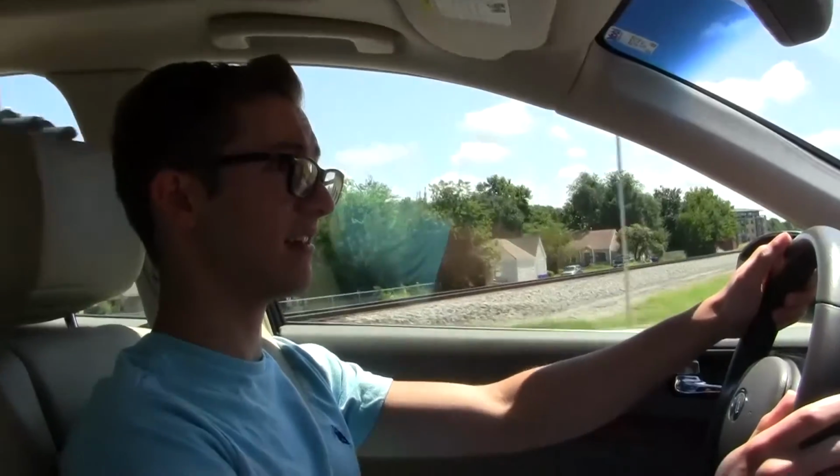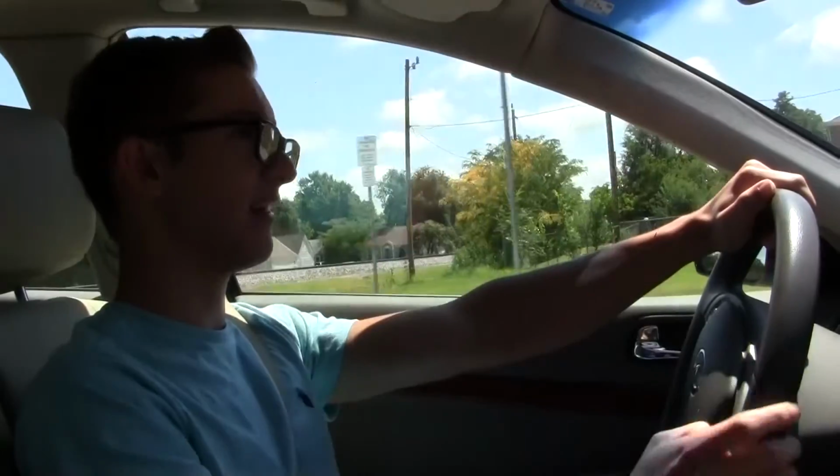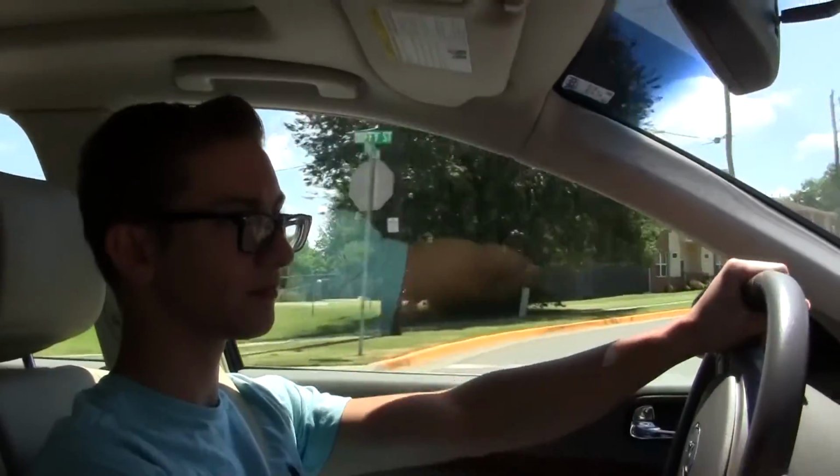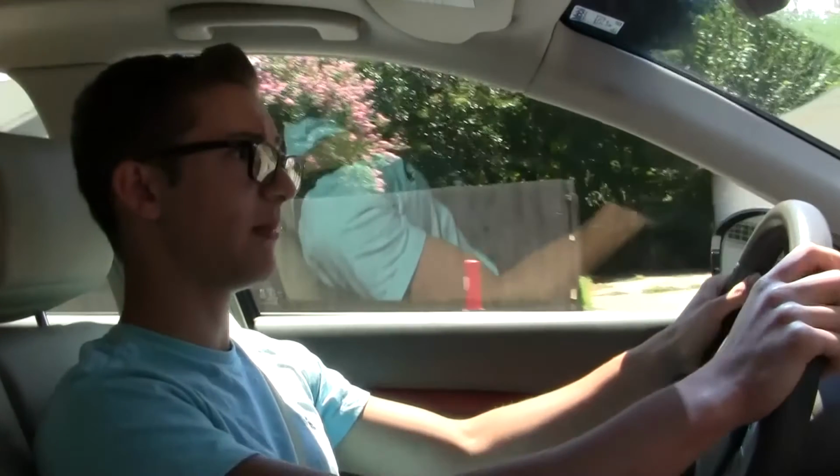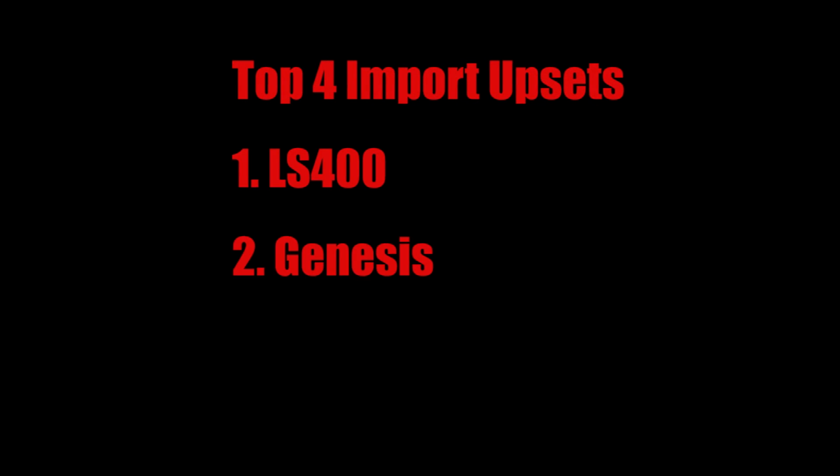This is the best car they ever made, and I think for now, it is the best performance platform for under $15,000. Because while people never want to accept a Japanese or Korean uprising in the car market, cars like these will haunt the Germans forever. LS400, Genesis, LFA, and G35.